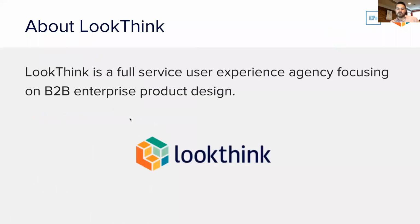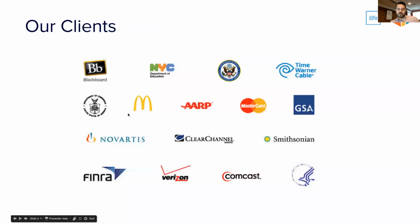And LookThink is a full-service user experience agency based in Washington, D.C. We're about 22 people now. And we focus mainly on B2B enterprise product design. Our clients vary from your next door neighbor startup to the US government. The scope and scale of our projects is kind of all over the place. On any given day, we'll be working on anything from a small scale application to enterprise level cloud-based software systems, Salesforce customizations, B2B websites, e-commerce solutions. So we see a lot of different stuff.